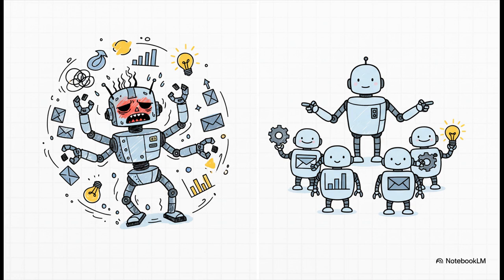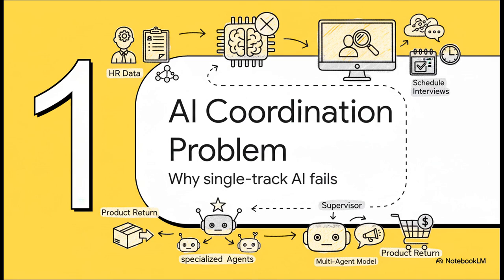Instead of trying to build one single super genius AI that knows literally everything, you build a team of specialized AIs that actually work together. You see the shift? It's moving away from an overworked generalist to a dedicated crew of focused experts. This is what you could call the AI coordination problem.